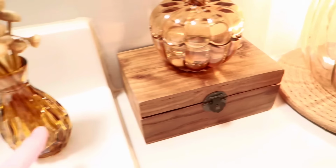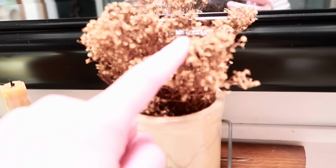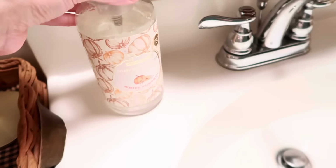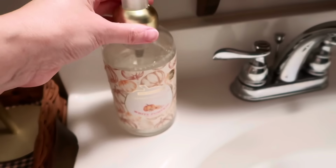This is thrifted. This is Hobby Lobby. The shelf is thrifted. This is thrifted. And this is thrifted. The dried florals are from Hobby Lobby. I got the little pumpkin soap. I think I might have my brightness turned up too much. Let me turn it down a little bit. Got this from Marshall's. I like to have a fun little seasonal soap in here.